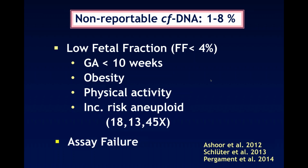What causes low fetal fraction? Certainly early gestational age, when there's not enough of a fetal fraction within the maternal circulation. Maternal obesity, and that probably is associated with an increased total amount of cell-free DNA due to increased apoptosis from the maternal adipocytes. Since the fetal contribution is the same, if you have a higher maternal contribution, you'll have a lower percentage. There's been recent reports that increased physical activity may result in a lower fetal fraction, and when you have a low fetal fraction, there is an increased risk of aneuploidy. Similarly, assay failures can occur, but this will vary across platforms.